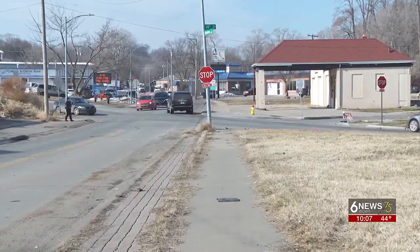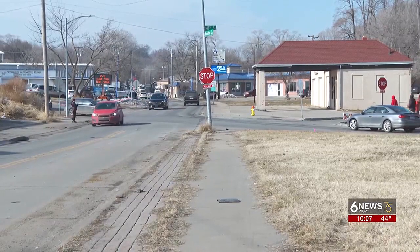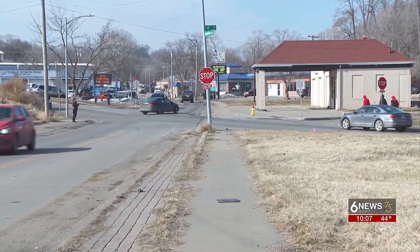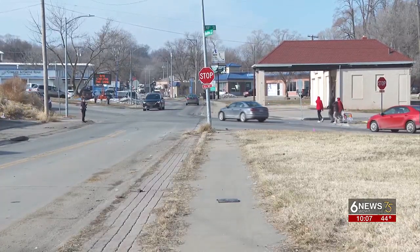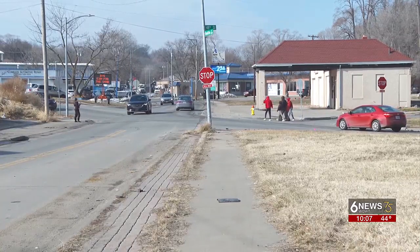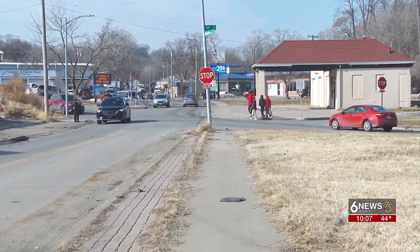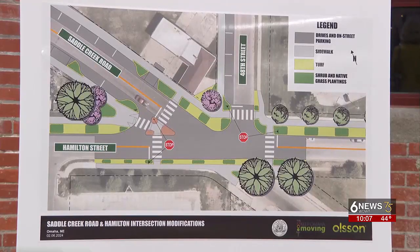Another main change coming is turning this 5-way intersection to a 4-way intersection. Because it's terrible, and you sit there and don't know who's supposed to go next. Plus, accommodating for pedestrians like this woman, second guessing when it's safe to cross, waiting her turn without a crosswalk. The new design removes access to Saddle Creek south of Hamilton Street to eliminate some of that confusion at the intersection.